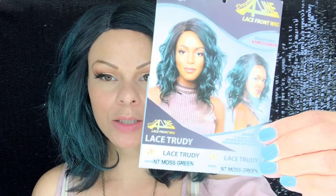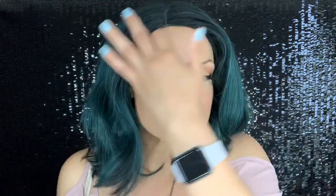Okay, next up I have Miss Trudy, and she is from It's a Wig, and I have her in the color NT Moss Green. And I absolutely love this wig. I'm not getting rid of this wig. The texture, I mean, she looks crazy now because I just slapped her on my head, but the texture of this wig is so realistic. Even though it's green, this is literally the wig that most people think was my real hair.